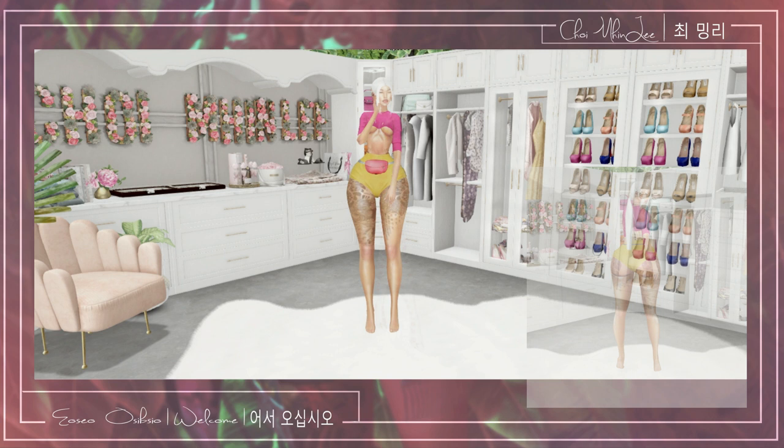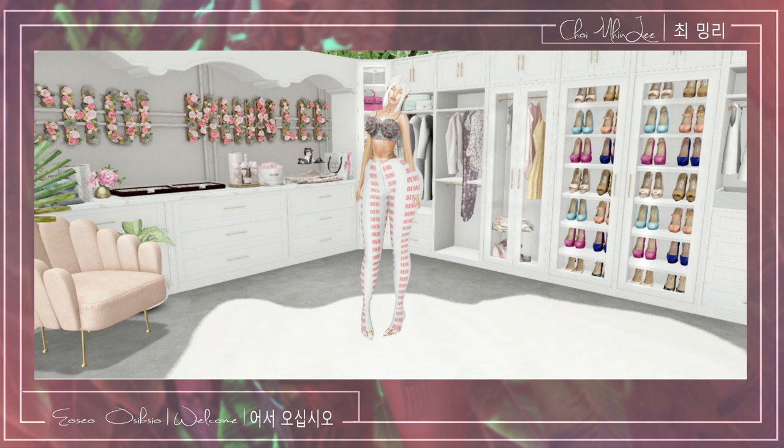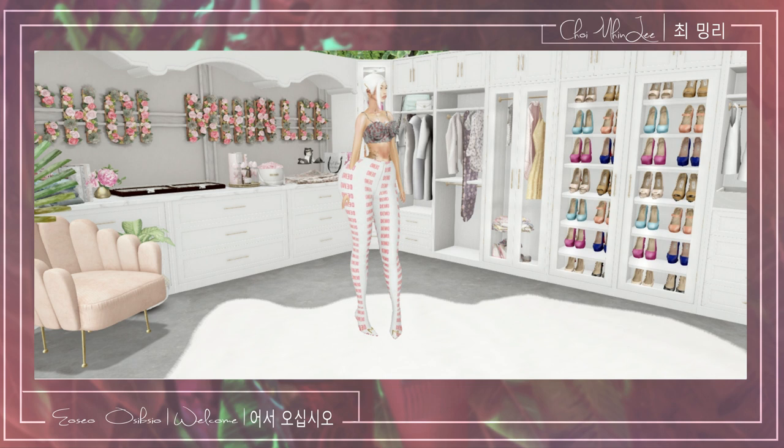Up next from merch, bought separately, I am wearing the Selena boots and trousers, so they're one whole thing, not two separate things. And then I am also wearing the Selena bustier.